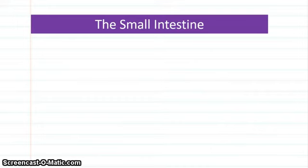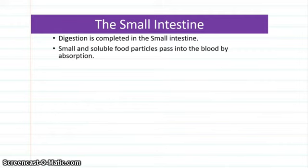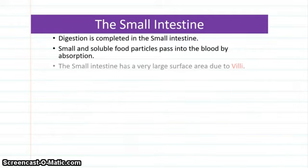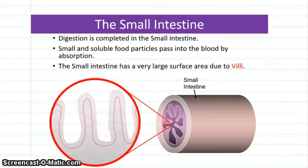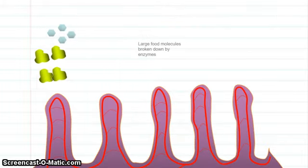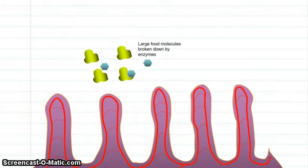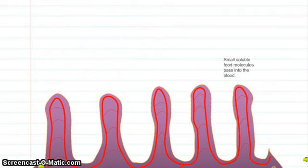So, if we have a look at the small intestine, this is where digestion is completed, and those small soluble food particles pass into the blood by absorption. Now, the small intestine helps out a great deal with that by having a very large surface area with little tiny finger-like projections called villi. The inner lining of the small intestine is folded anyway, but if one was to look at the surface of those folds, you would see lots of tiny little villi, increasing the surface area further. All the villi have a good blood supply to help carry all that digested food away. So if you have a look at that illustrated, here's some food particles come along, they get broken down chemically by enzymes into smaller soluble food particles, which are then absorbed and carried away by the bloodstream.